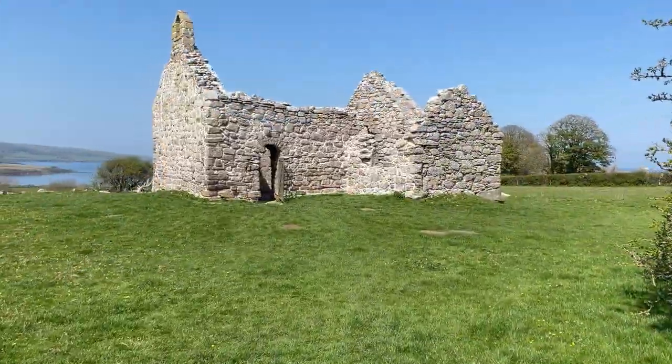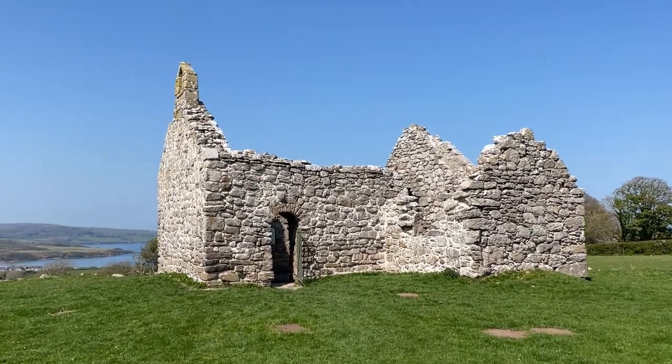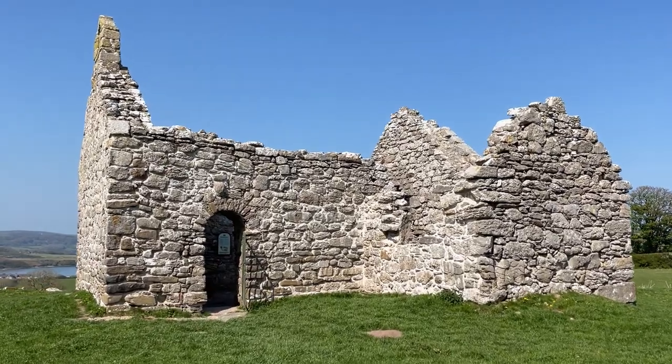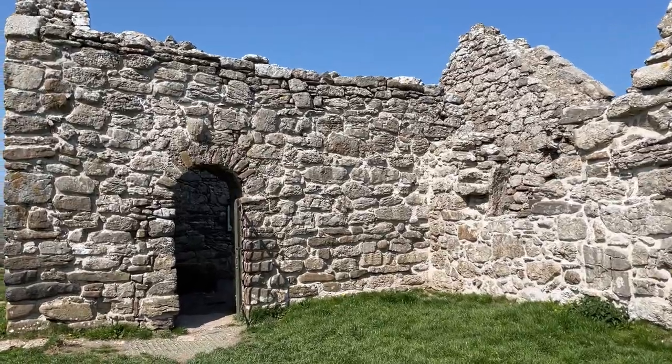Anglesey was an important center of Druidic religion and learning in the ancient times, and across the island you can see testament to the Druid occupation on the island.